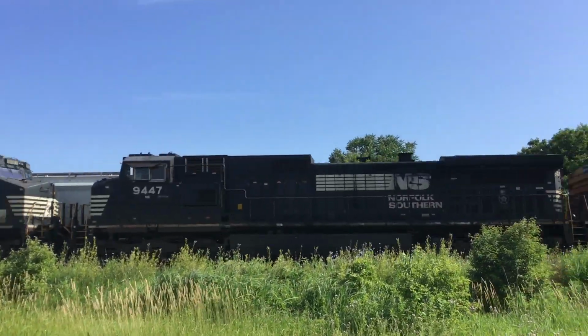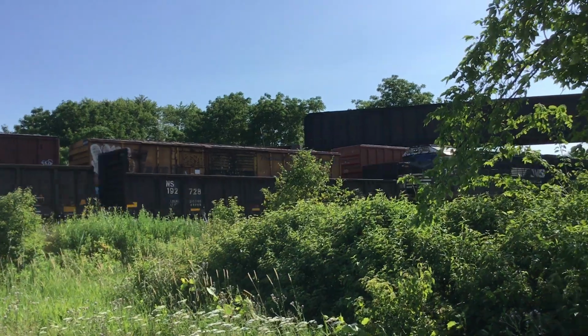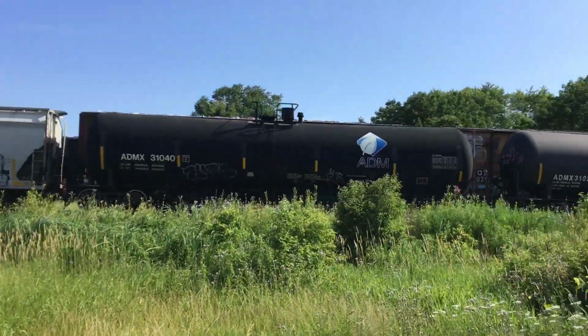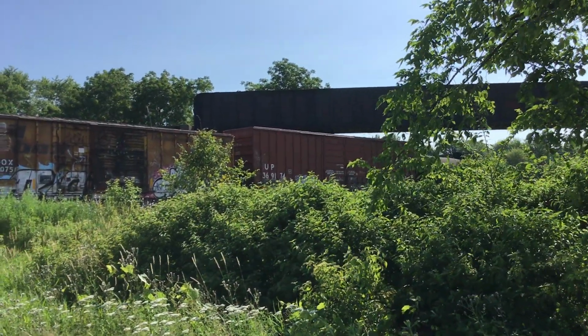1117. Three more there, 3 GEs. First one was an SD70ACE. Oh wow, look at that. That's a short one. Mostly a power move with a few cars. Wow, you don't see trains that short usually on this line.